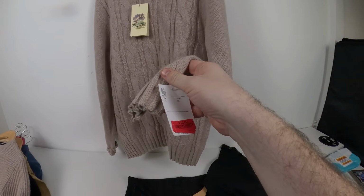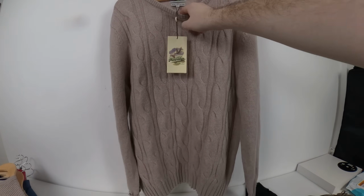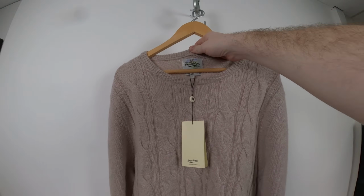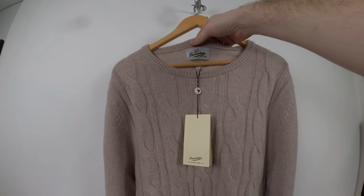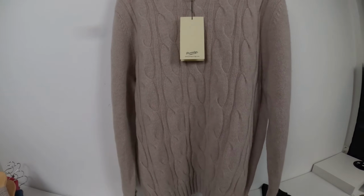I didn't even bother really looking these up, but because they are lamb's wool, these will probably go for about 40, 45, unless this is a really good brand, in which case they might go for more. I've not actually heard of Partridge before. Let me know in the comments if you've heard of it, but lamb's wool can do really well.